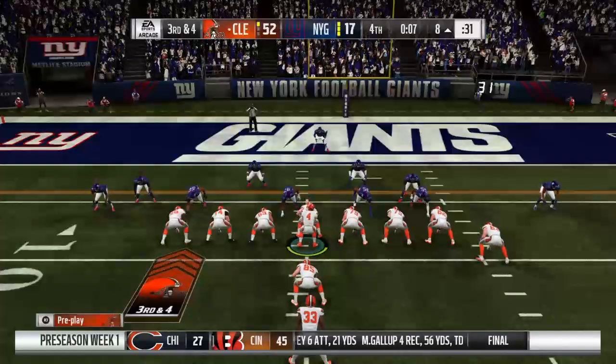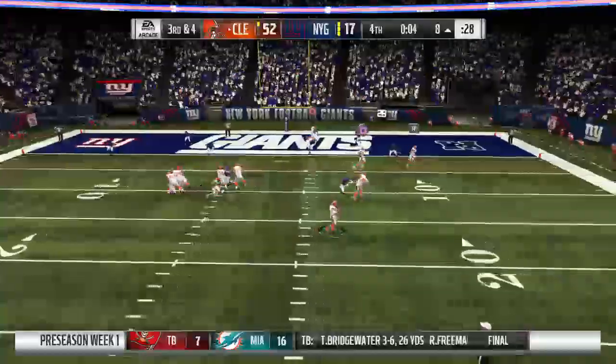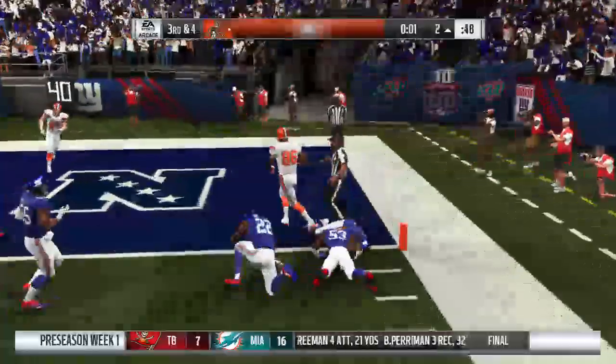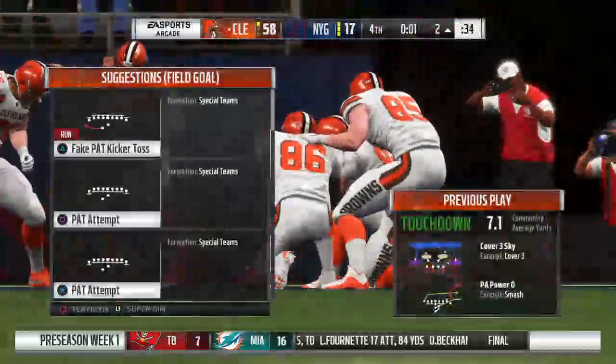Hurry up, here we go. Here's Daniel. He'll buy some time, right. This will be caught at about the 6. And they are going to score again. Yet another touchdown as they just add to their totals.